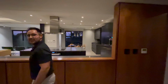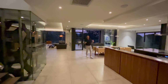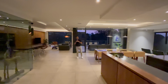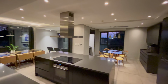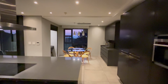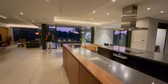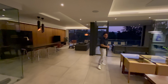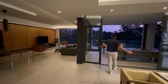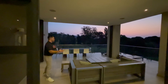I love everything about this penthouse. You're high in the sky with the most amazing views. Everything is bespoke. Everything has been renovated and tastefully done. So you know what to do. You need to give us a call, or give me a call on 076 156 1405, and this could be your new space to call home, and this could be your view.